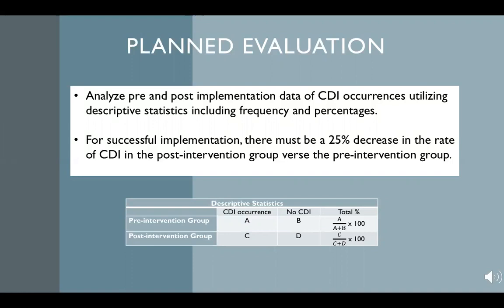After the intervention is completed, we will look over the results and determine the frequency after the intervention is made. The results will then be compared with the previous pre-implementation data to evaluate the effectiveness. In order for there to be success in the project, there must be a 25% decrease in the rate of CDI in the post-intervention group versus the pre-intervention group.